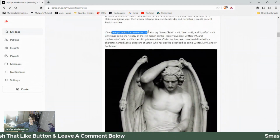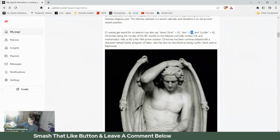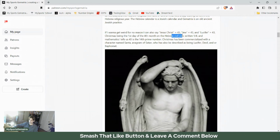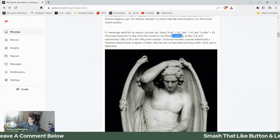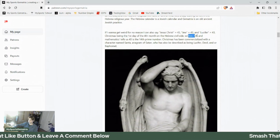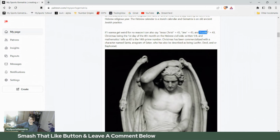Now, if I want to get weird for no reason, I can say, quote unquote, Jesus Christ, written out sums to 43. The word Jew, written out sums to 43. The word Lucifer, written out sums to 43. Christmas being on the first day of the 4th month on the Hebrew civil side of the calendar. Like I said, there's 2 sides. You have the Hebrew civil side and the Hebrew religious, aka the ecclesiastical side. Well, it'll not only be the first day of the 10th month on the Hebrew religious side, it'll be the first day of the 4th month on the Hebrew civil side, like 14. And mathematics tells us that the number 43 is the 14th prime number. Jesus Christ, 43. Lucifer, 43.